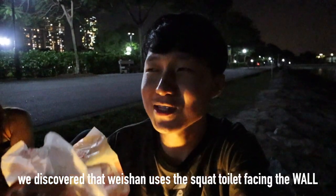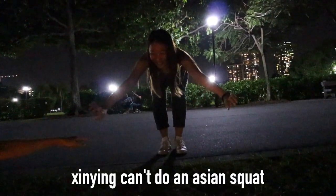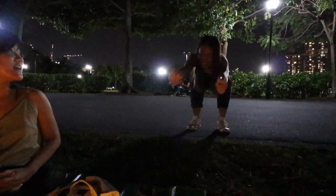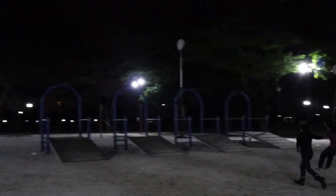Okay, we discovered that Wei Shan uses a squat toilet facing the wall. Can you not expose me? I don't really feel comfortable about the whole world knowing about this. So comment down below what's the right way to squat. Is it facing the door or facing the wall? Your knees come together. What? So you bend lower, you fall down backwards. No, your ass close to the door. Oh my god.